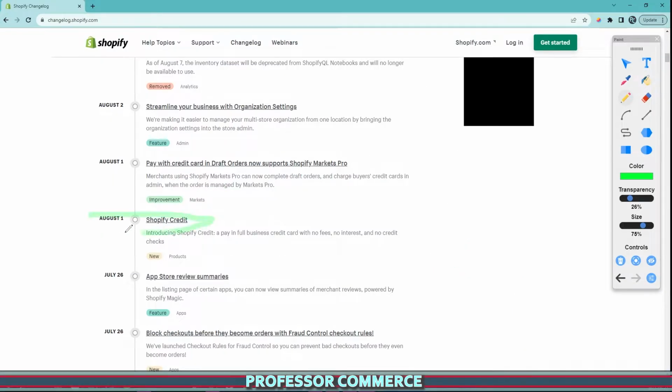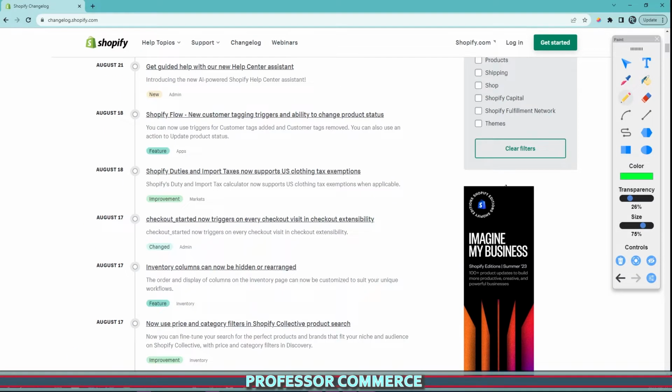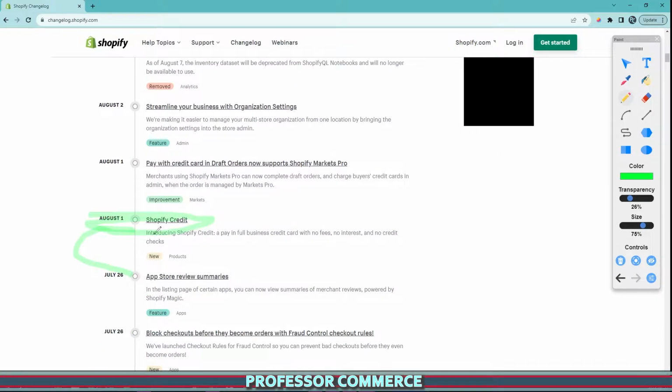Moving to August 1st, this was a big feature. These were both big features announced in Shopify Summer 2023, so please check out my Shopify 23 edition's full overview videos. But essentially what this is, a Shopify business credit card partnered with Visa Business that has no fees, no interest, and no credit checks, available only to merchants in the United States right now. And it's a new product under Shopify Credit.